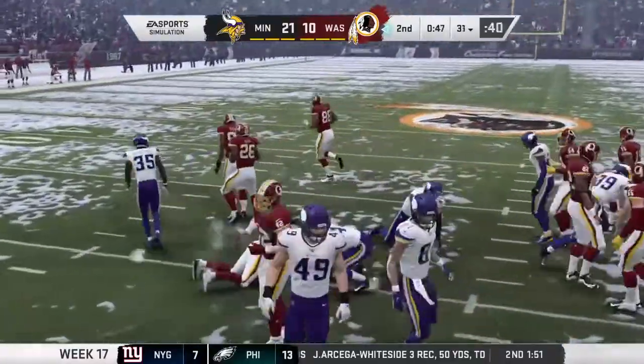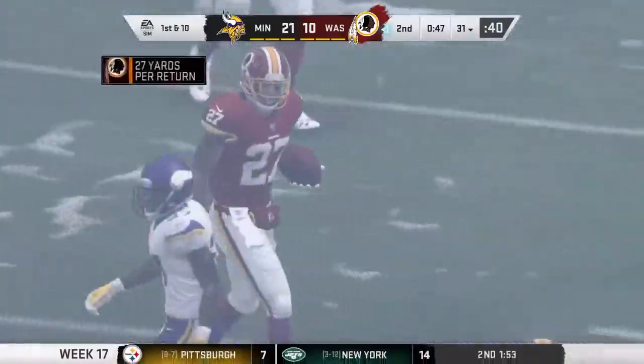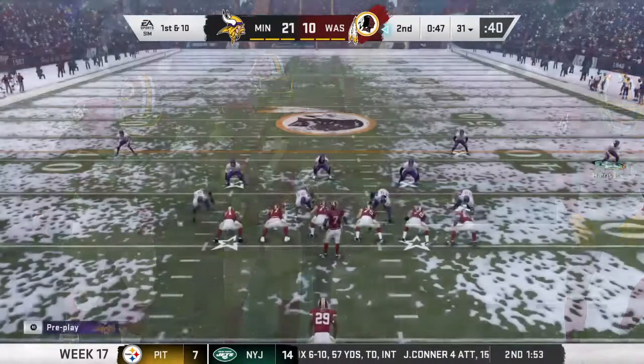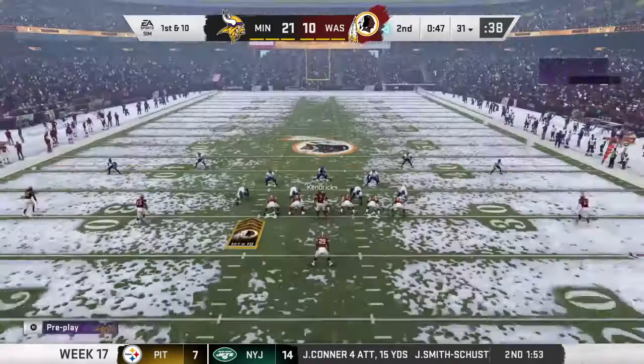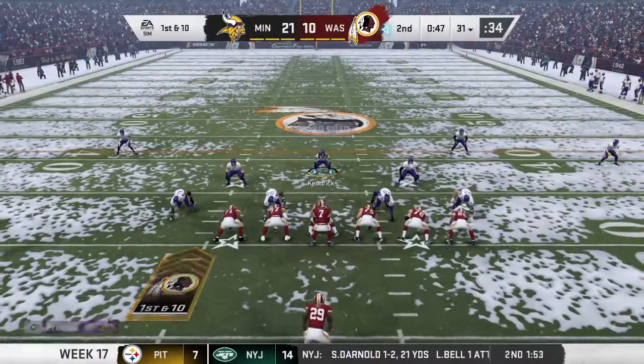And nice work on the return as they'll start their drive just past the 30-yard line. A look at Washington as they come onto the field. And you're under a minute to go in the half, a first half that hasn't been particularly kind to you. How do you think they'll play this?